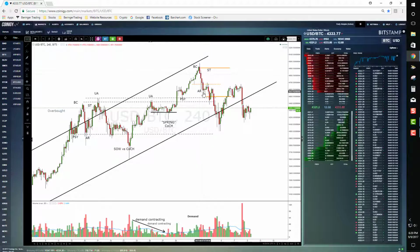But we didn't. So here's our automatic reaction. We had a secondary test. We trade back into this prior level of resistance here. There was no demand. And then we broke down. There's a sign of weakness. We rally again. Last point of supply. Then here's a larger sign of weakness. So we break down with increased ease, a downward movement.